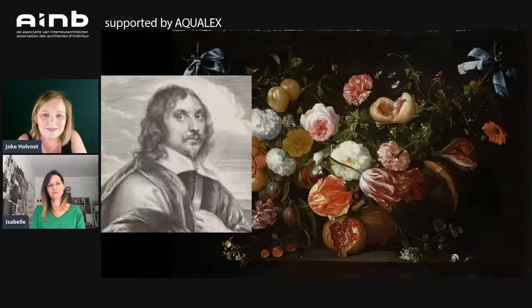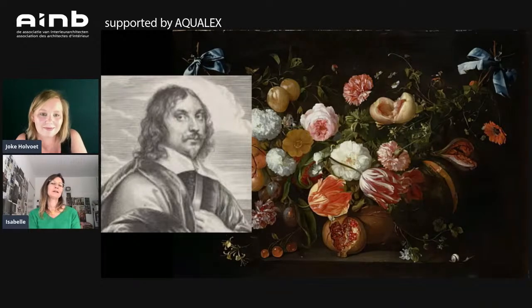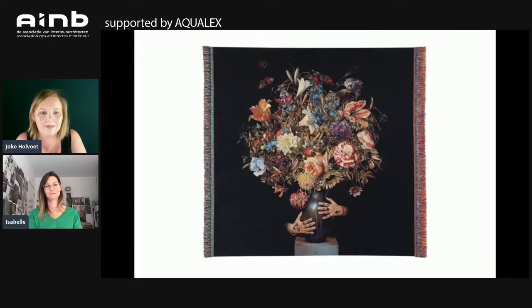Super nice. And this is... Again, I used inspiration from a painter. This painter is Jan David de Heem, who specialized in still life painting. Everybody knows him. When you see beautiful images of opulent flowers, it's almost always by him. So I wanted to use his flowers and the bouquet that we had, and we mixed them into our new piece. And this is the result of the design, like you say, with the tattoos.